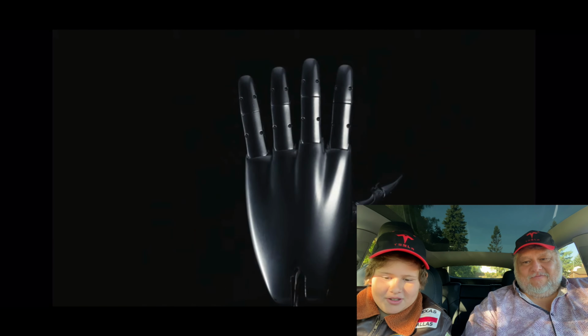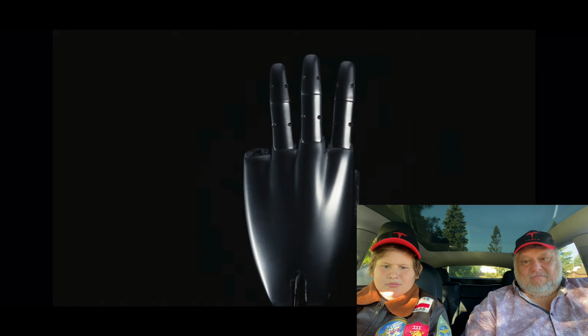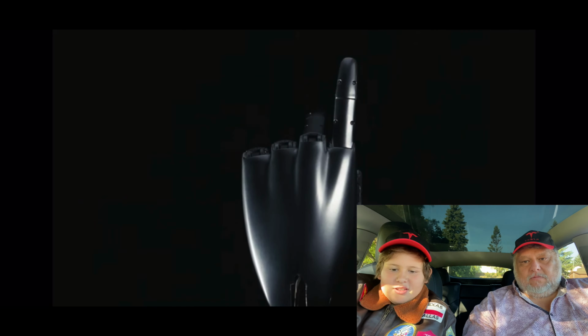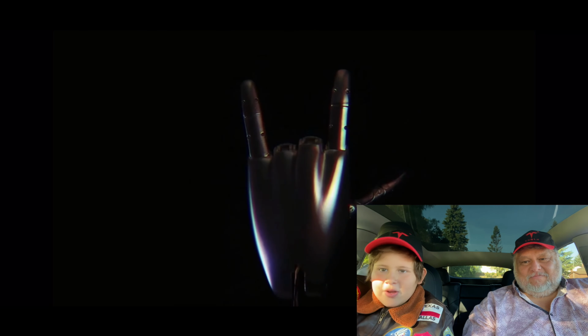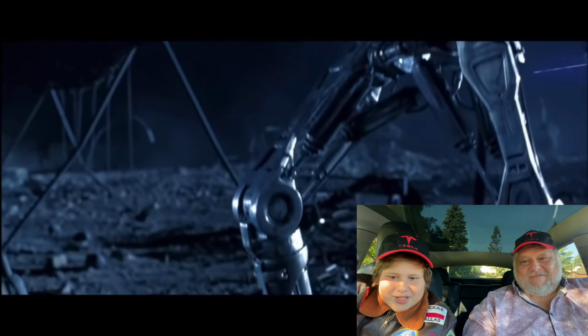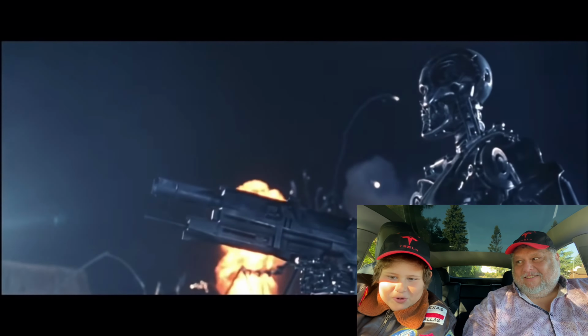Very intense music. This is the robot counting down, Robbie. Oh, that's what that is. Why is it so high? This is it. What do you think? Yeah, that's cool.